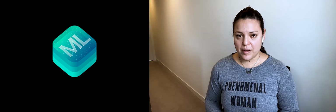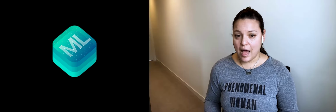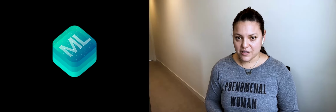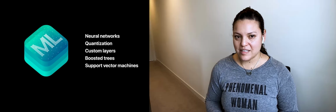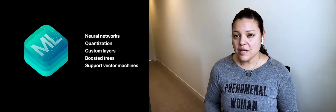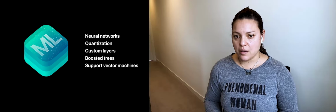Let's start with CoreML. Machine learning models on iPhone, iPad, Mac, Apple Watch, and Apple TV are all powered by CoreML, our own on-device technology designed to run machine learning models with high performance and privacy. Today, CoreML has great support for many machine learning models, from neural networks to boosted trees and more.